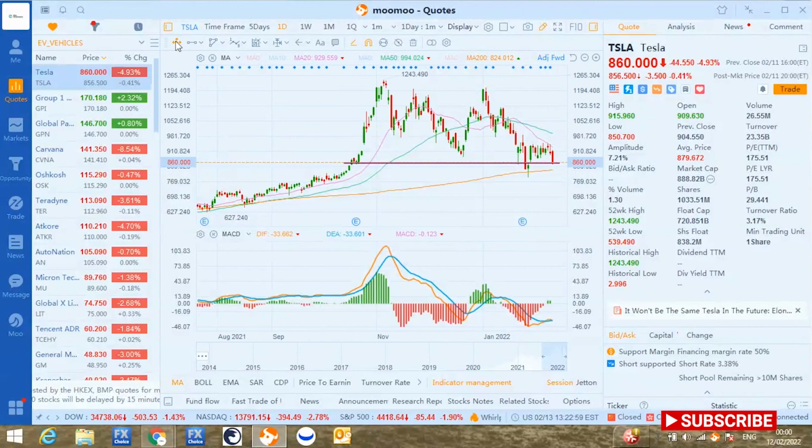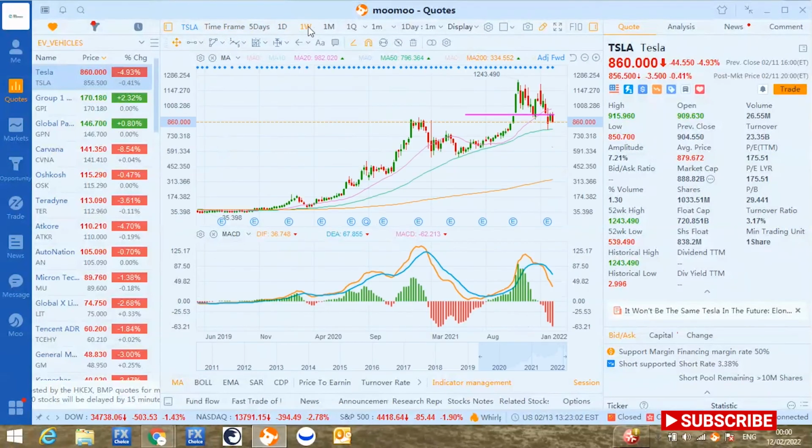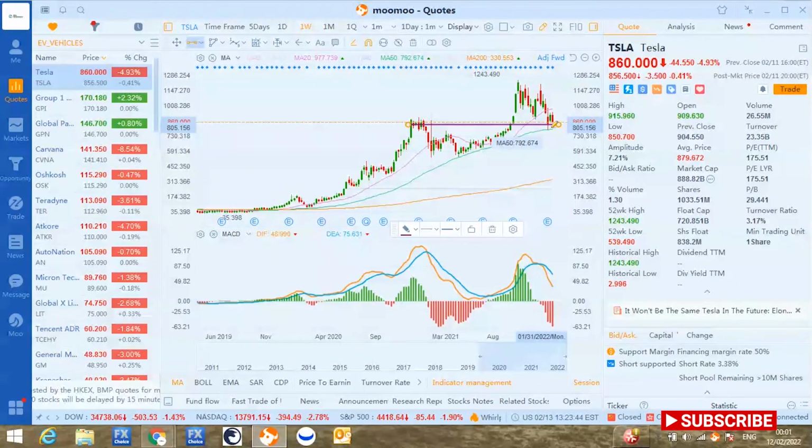Let's look at Tesla on a weekly chart. Tesla is still trading, and the support is actually holding close to the 50-day moving average here. Tesla is trading below the 20-day moving average, but above the 50-day moving average on a weekly chart. When you look at this support line here, it has served as resistance in the past. You know, resistance becomes support and support becomes resistance.